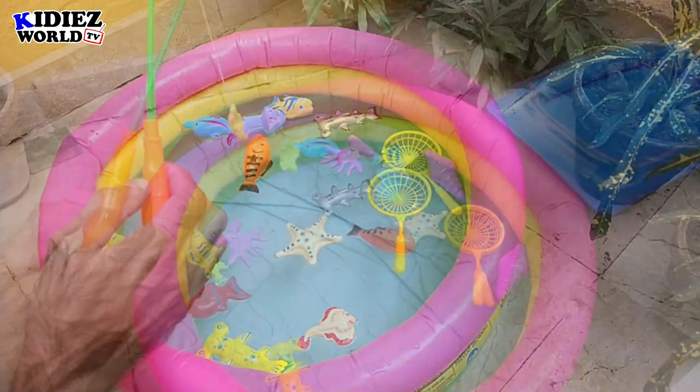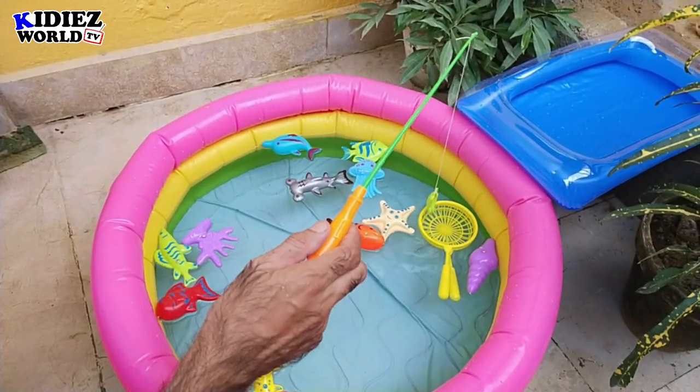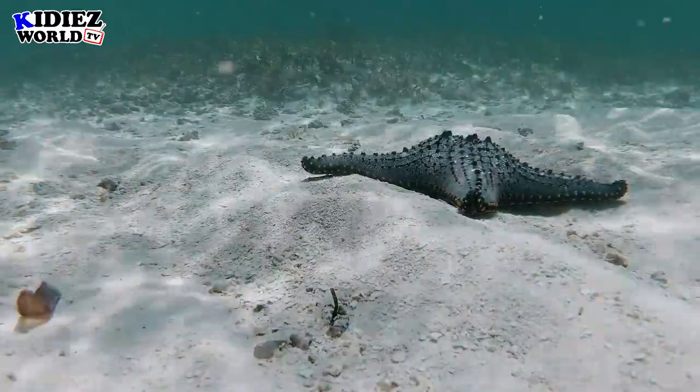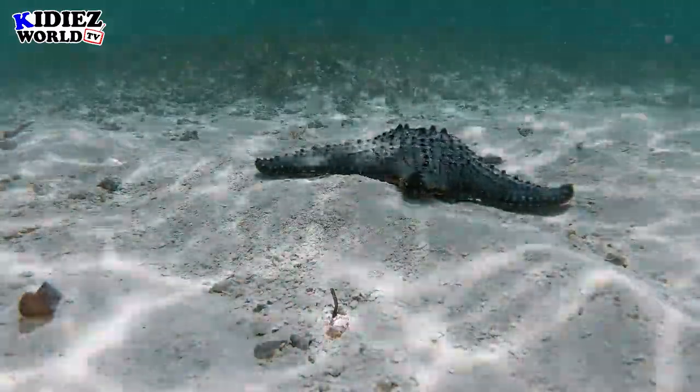It has a magnet and these fishing rods are used to catch these sea animals. Let's go hunt. Starfish.